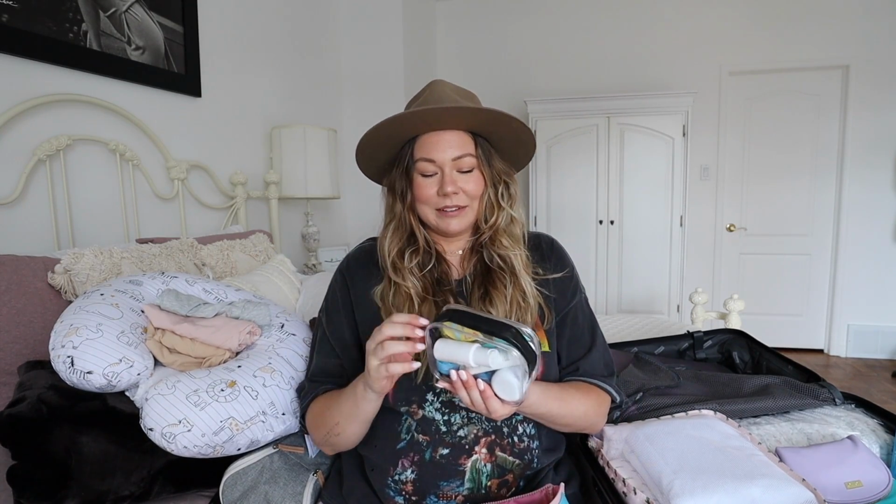It's tiny anyways. I have this sample that I got from Amika of shampoo and conditioner, so that's perfect because I could just use this. And then in here, I know it seems like a lot, you guys, but this is baby body wash. So I don't know, again, if they provide that, but it's tiny so it fits. I have toothpaste, which I definitely need. I have face wash, moisturizer, eye cream, floss, and that's pretty much it. So it's basically what I would use at night if I was home.